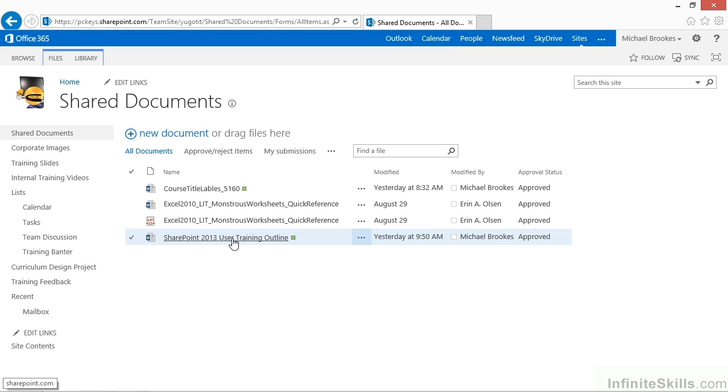We have editing permissions, and the library has been set up to use all three of our document management features: check-in and check-out, versioning with both major and minor drafts, as well as content approval. So what we know is whenever somebody wants to edit a document and check-in and check-out is enabled, you must check it out. It's not an option.